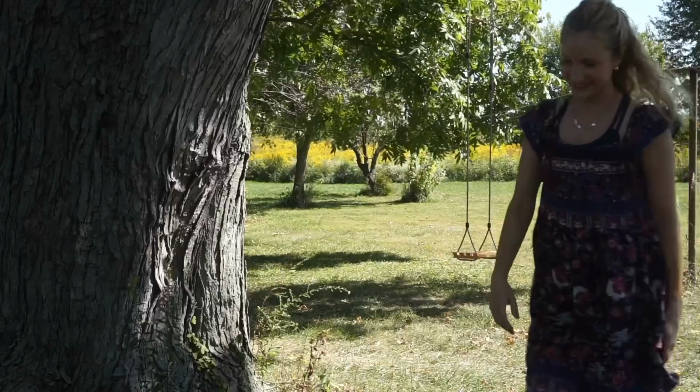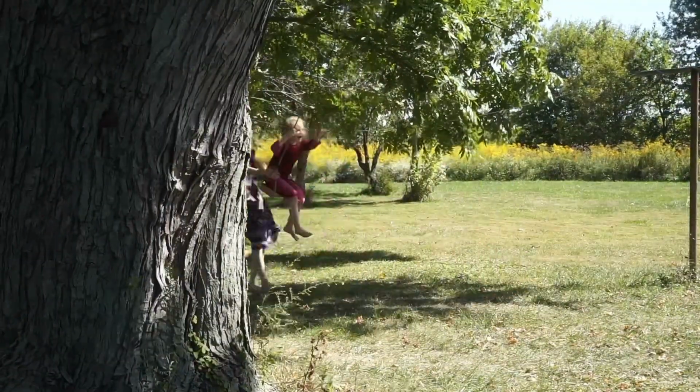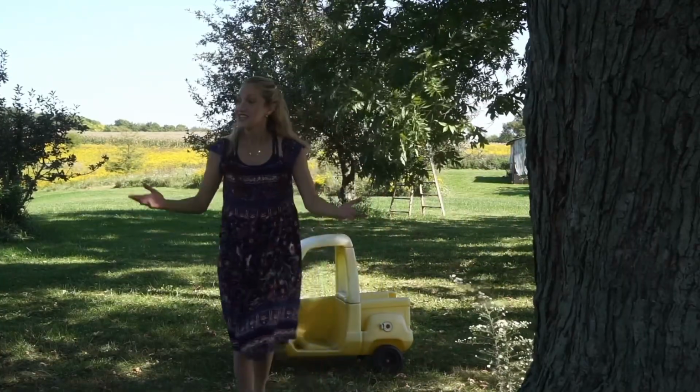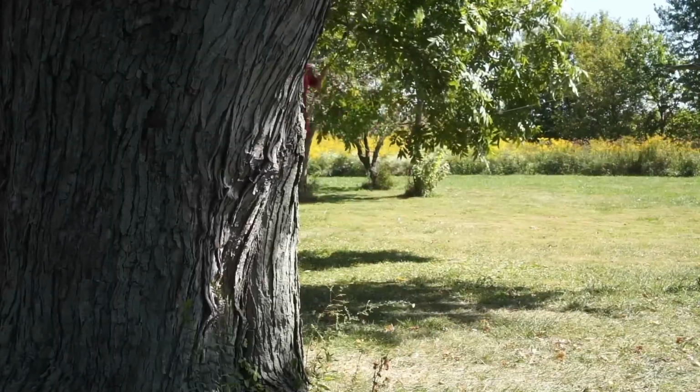And we actually recently also got some tree swings that they have been loving. We have a large saucer swing, but now that they're old enough to stand on the swings and push themselves and swing themselves, they've been loving those, and that's been definitely a highlight of this past month.